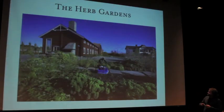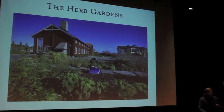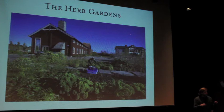The herb gardens. The red house is the restaurant. In the back, the one with the higher ceiling, that's the dining room, and the hotel would be in the part that's closest to the herb garden. And this is where we grow all the things that we would use as green vegetables during summer, and all the herbs, and also all the herbs that we would dry later on in the year to keep for use in the winter.